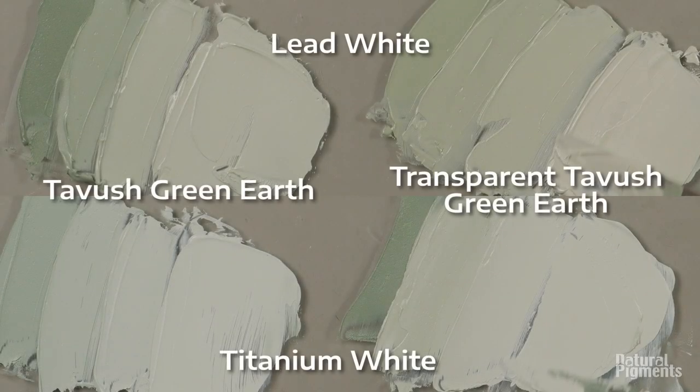Here again, a comparison with lead white and titanium. On the left side Terre Verte, on the right side Terre Verte transparent green.